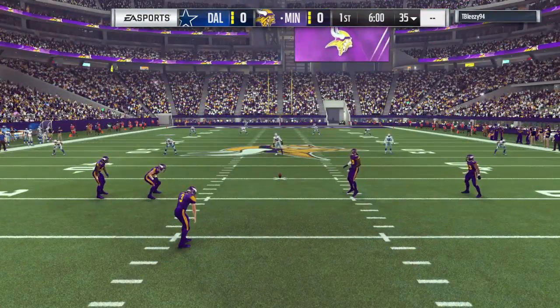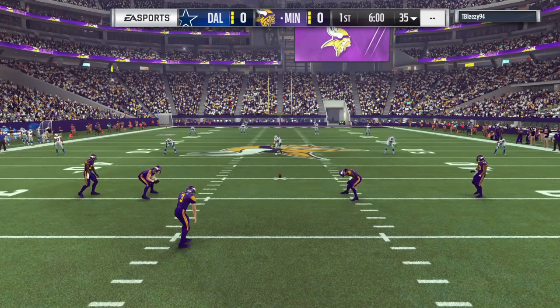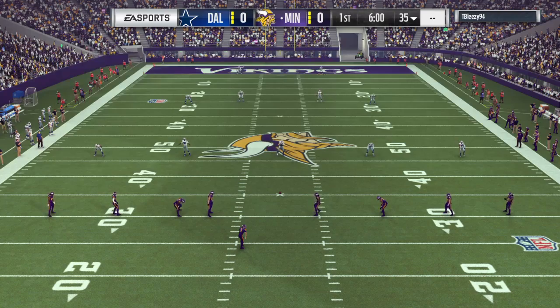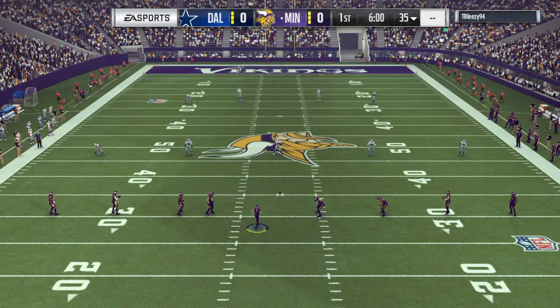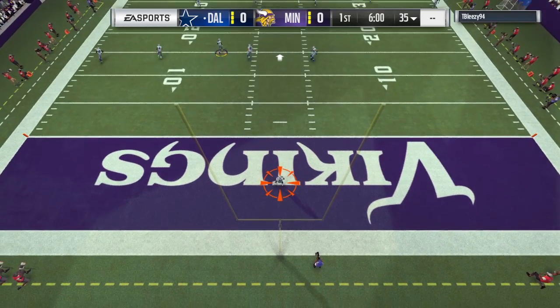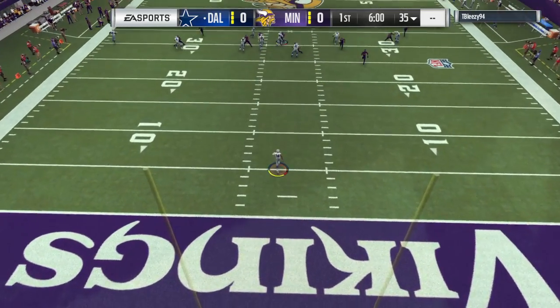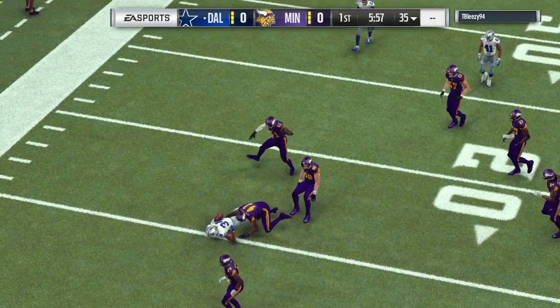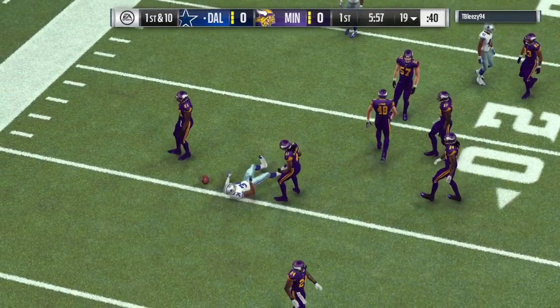We are indeed at the beautiful state-of-the-art US Bank Stadium in Minneapolis. Straight ahead, we've got a good one on tap here between the Dallas Cowboys and the Minnesota Vikings. That's fielded in the end zone, and he'll take it back to about the 19-yard line.